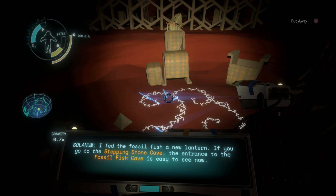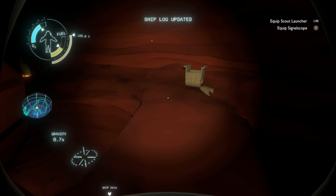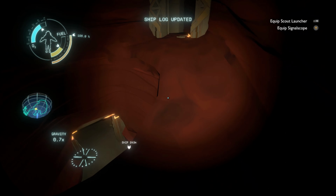Check this out. That's notes from when Solanum was a child. If you go to the Stepping Stone Cave, the entrance to the fossil fish cave is easy to see now. So the entrance isn't there. You can just see it from there, I guess.